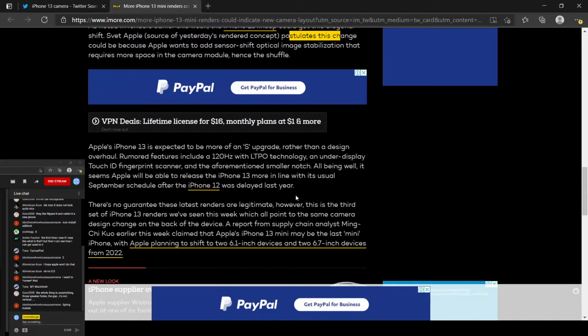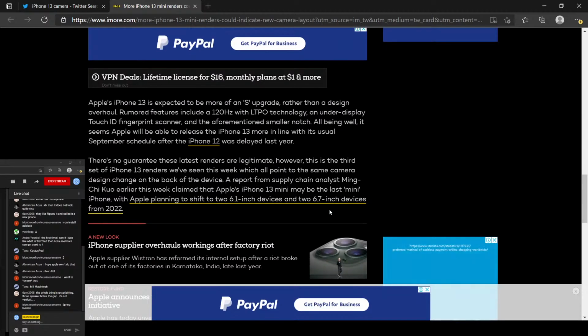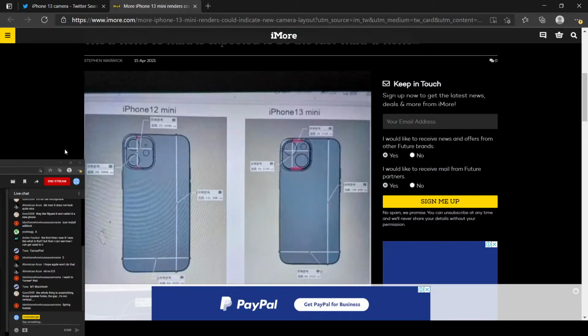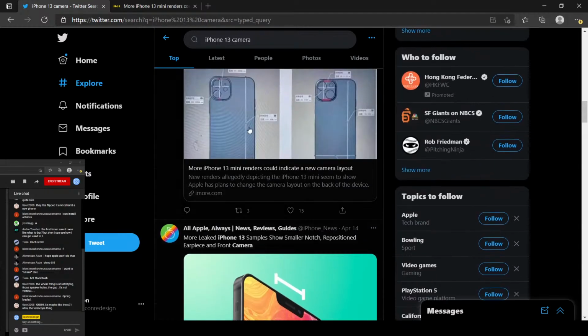Hence the shuffle. iPhone 13 is rumored to be more of an S upgrade rather than a design overhaul. Rumor features including that, so they're just reeling things that we already know about. But still, it's ew. Nobody likes that. Apple planning to shift to two 6.1 inch devices and two 6.7 inch devices. Nobody is buying the mini, alright? It's not even in the top 10. Usually the latest iPhones are in the top 10. The iPhone 13 mini is not even in the top 10. It's so bad. What do you think? I don't like it. Yeah, but sensor shift is more of a necessity, so it's kind of function over form.